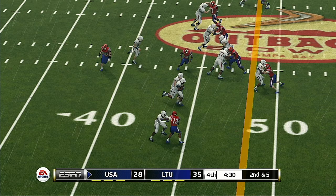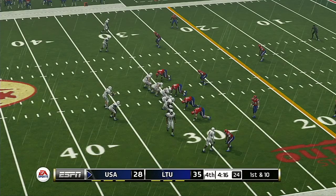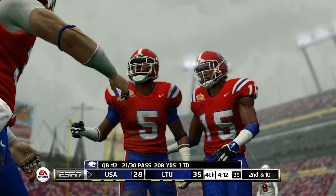He's under pressure, heading for the corner. Tackle right around the 30. That's good for 17 yards. First down. Strike to his receiver, no good. From the 30-yard line, it's second down.